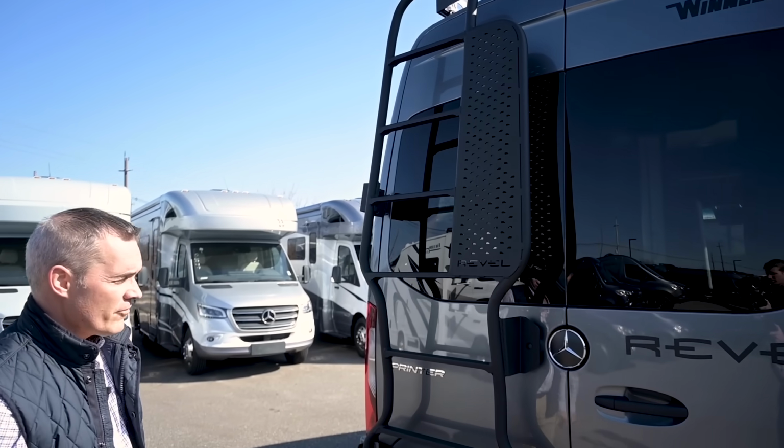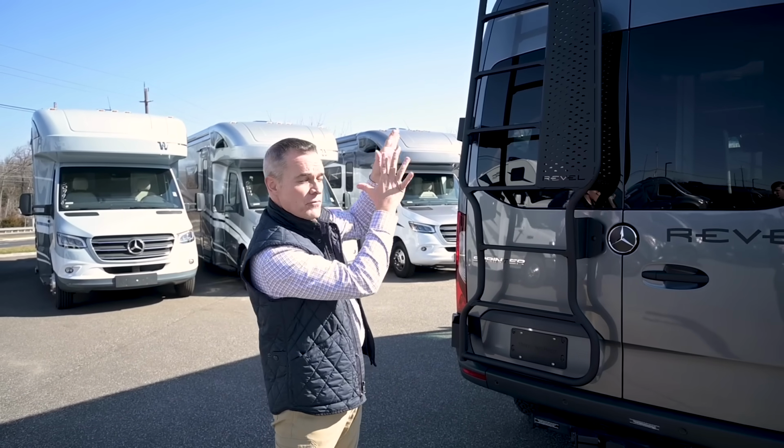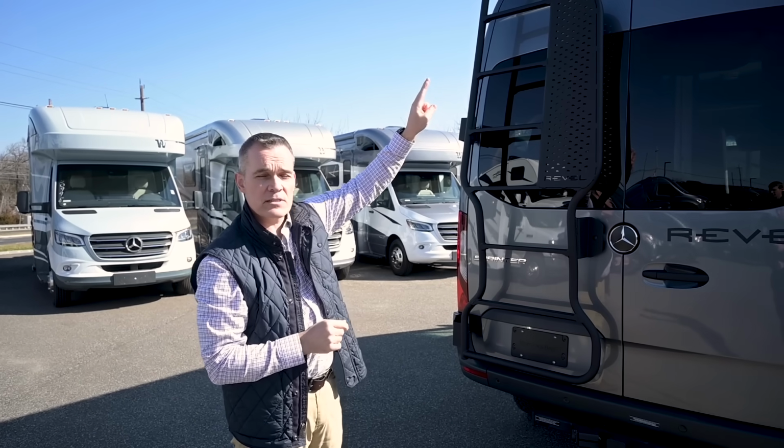So great idea. And that's going to get us up to the roof ladder and the roof racks, which have been redesigned with some fairings in the front and back.